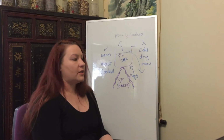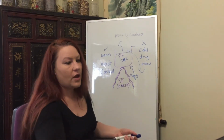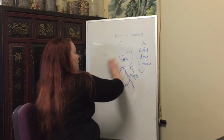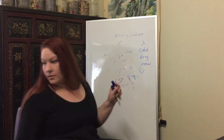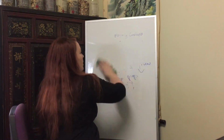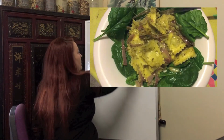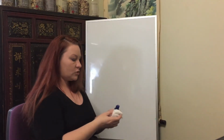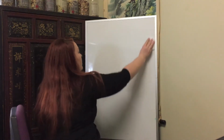So what does that mean in your diet? For instance, if you had a day's worth of food, you'd want to have mostly cooked in there. On your plate, you can try to balance that cooked food, and you can also try to balance it through the day. There's a few different ways you can do that.